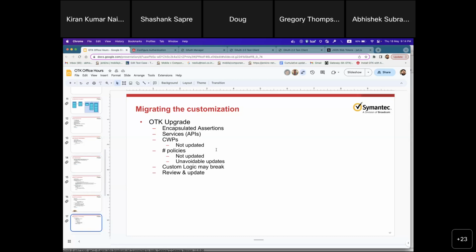Coming to the customization policies, they will never be updated. There are some unavoidable situations where we have updated them, but we try not to update them as much as possible. Even if an update is given, we provide sufficient documentation for customers to understand what was updated in the customizations. So what are the implications?